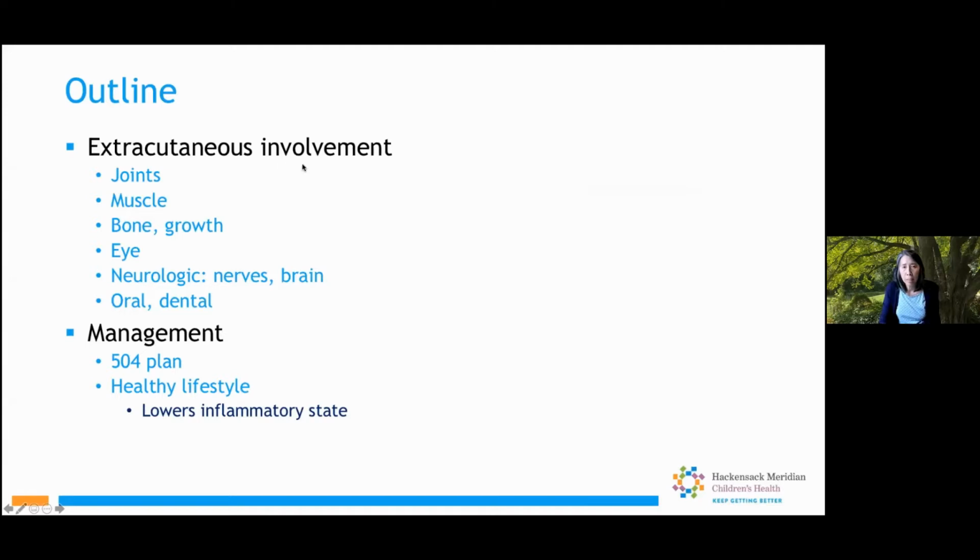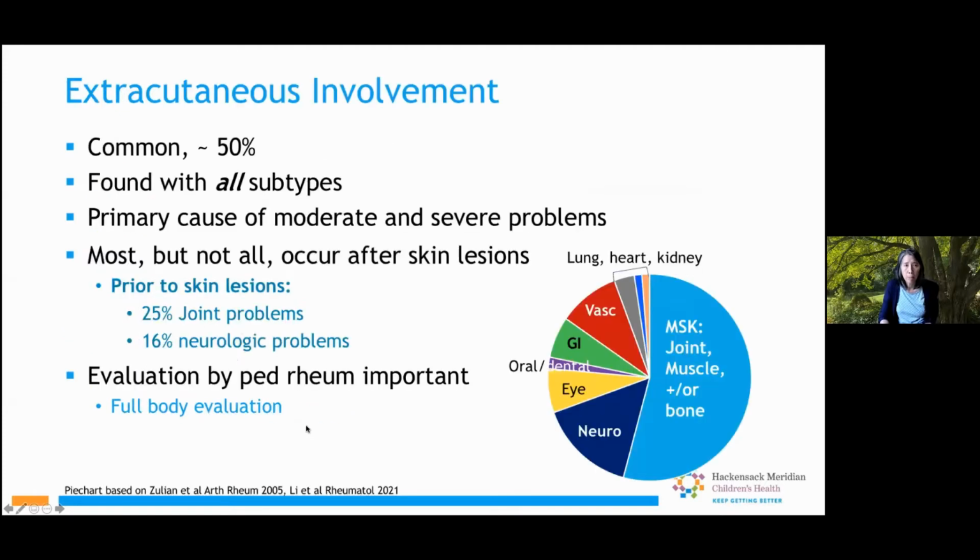I'm going to be talking about extracutaneous involvement, which Dr. Vasquez Canizari mentioned. I'm going to be touching on joints, muscle, bone, and growth, as well as eye, neurological problems, so nerves and brain, and oral dental issues. And then management strategies, so the 504 plan and healthy lifestyle, which is really important for lowering your inflammatory state.